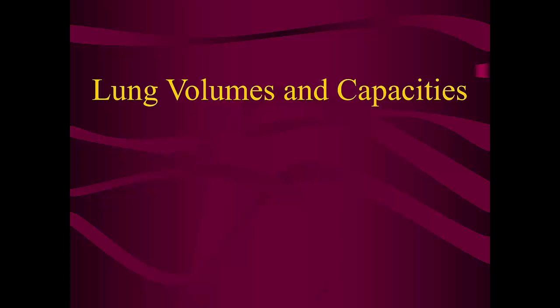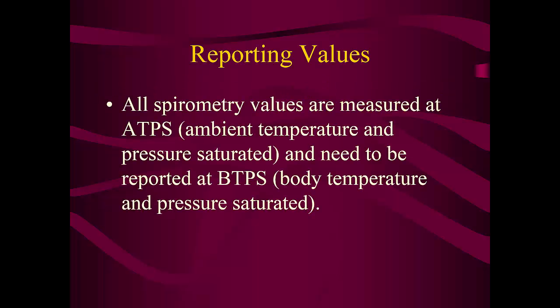So lung volumes and capacities. Well, what's the difference between a volume and a capacity? A capacity has two or more volumes in it. Right, so we're going to talk about these individually.